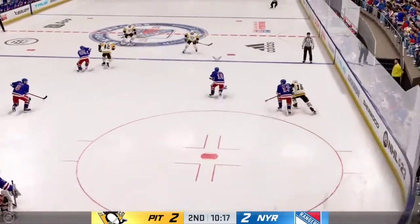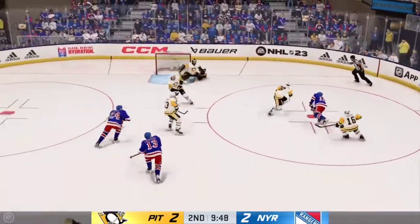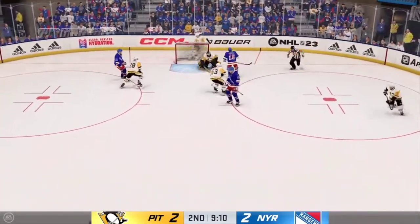Sliding across in the butterfly covers most of the bottom of the net. There's nowhere for the puck to go. Shot misses the net. Not by a lot. I guess it doesn't matter, though. It's not even a shot on goal. And that's turned aside.